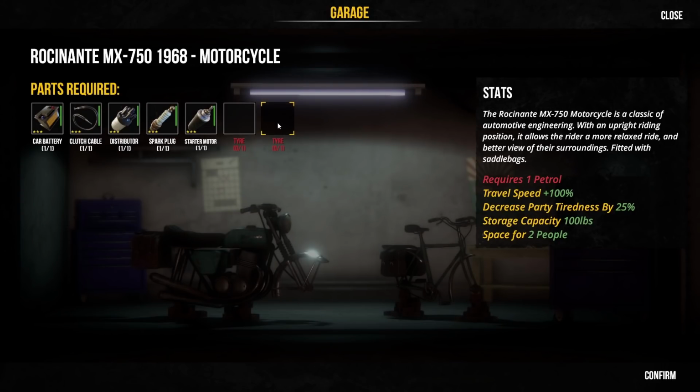Don't fit any tyres. When we get the other tyre back, we could, in theory, get our motorbike. Well, not in theory. We can get our motorbike running because we can take the tyre off of the truck and put it onto the motorcycle, and then we can fit the new tyre onto the motorcycle. So we could get the motorbike up and running, which is better than nothing at all. And it might be worth doing.